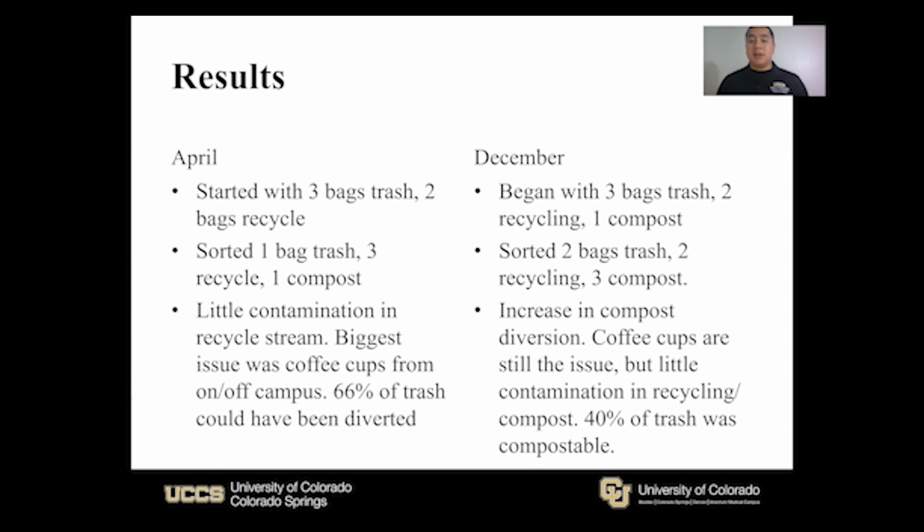During our second waste audit, we had about the same amount of bags: 3 bags of trash, 2 of recycling, and 1 of compost. After they were sorted, we had 2 bags of trash, 2 of recycling, and 3 of compost. We saw that there was an increase in diversion rate to the compost because there's waste in the compost bins, but we still saw that coffee cups were the big issue. And that could just be that there's confusion between which ones are compostable and which ones are not, since the ones that are sold on campus are compostable, but the ones that are sold off campus may not be.